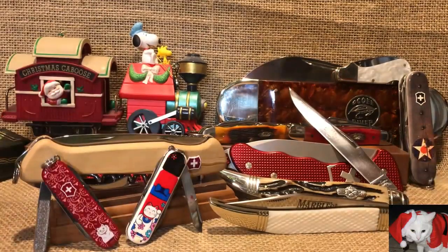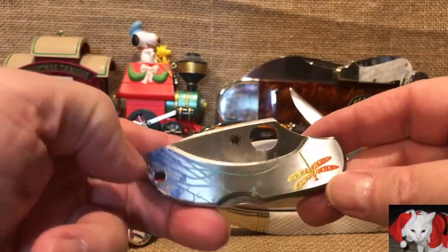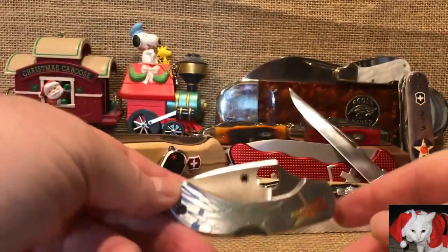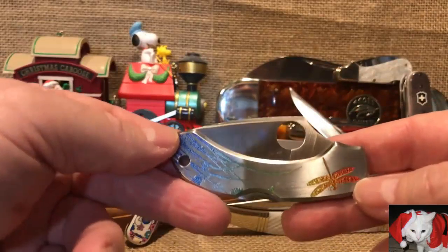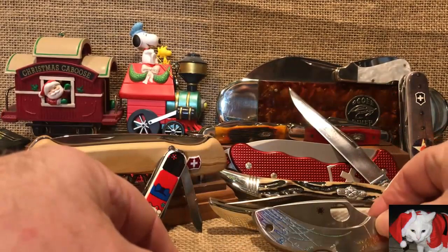And then we all know about the Spyderco Dragonfly tattoo that I got. And really, I'm happy that I finally broke down and bought this knife. The Spyderco Dragonfly tattoo. I think of all the knives showing here, this is probably the one that I most recently reviewed too, but it is one of my favorite knives from 2021.